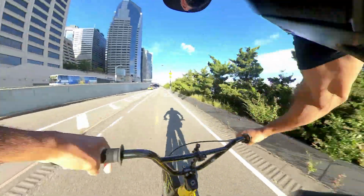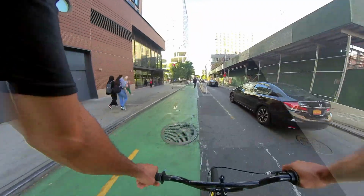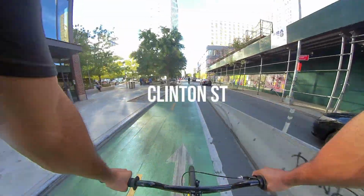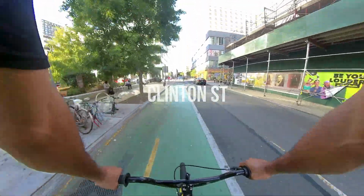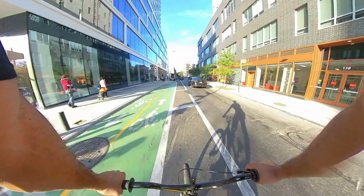So this is probably my longest sprint of the day. Yeah, I went through that real quick. So this is Clinton Street, and Clinton Street leads you into the Williamsburg Bridge.